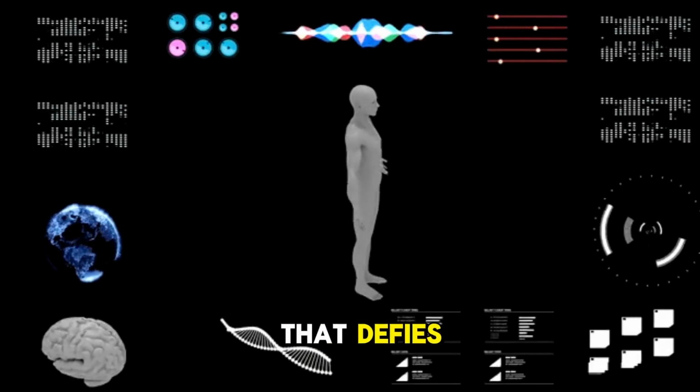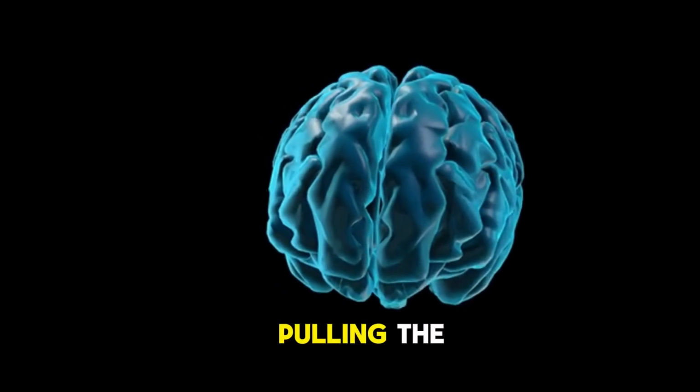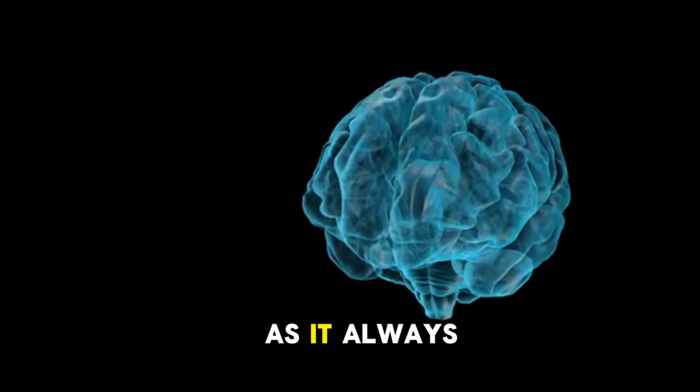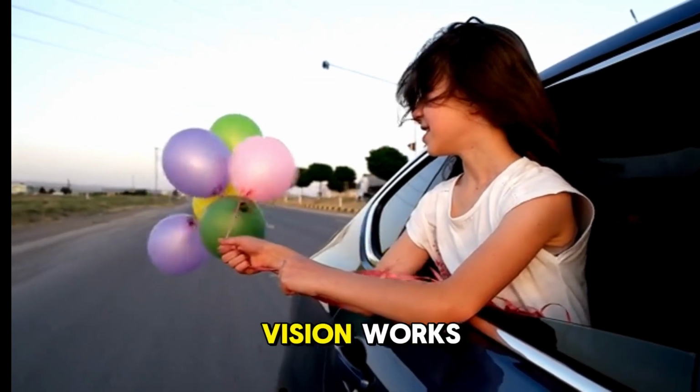So this water that defies gravity isn't breaking any laws of physics. Gravity is still pulling the droplets down just as it always does. The illusion is purely a product of how human vision works.